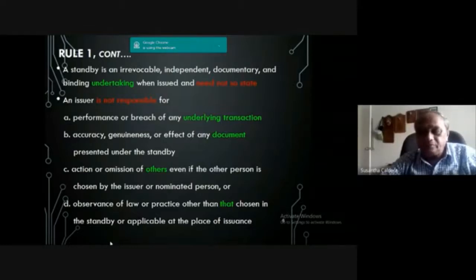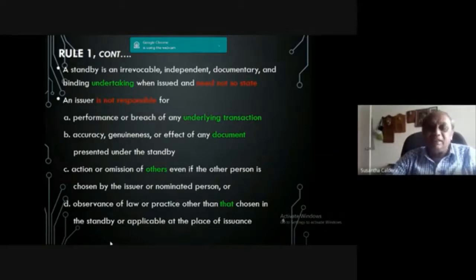So it says no need to say the issuer is not responsible for performance or breach of any underlying transaction. Can you understand that?